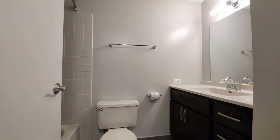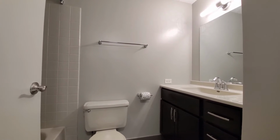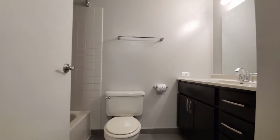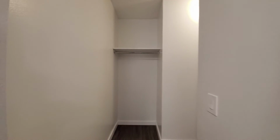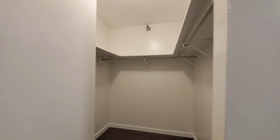Bath. It's a wide vanity with an integrated quartzite sink, bank of drawers for storage, tub shower combination, and then there's a walk-in closet. Good hanging and shelving space.